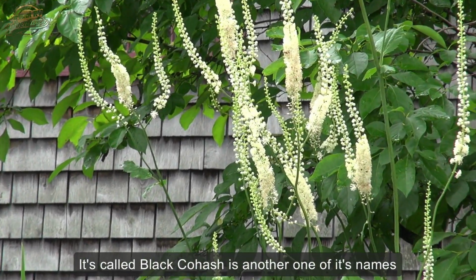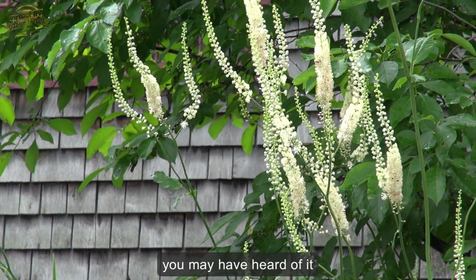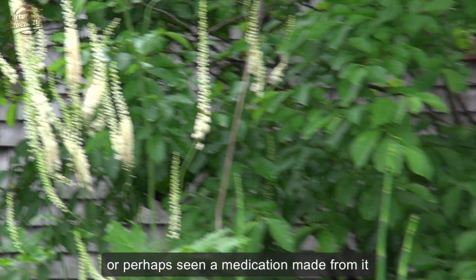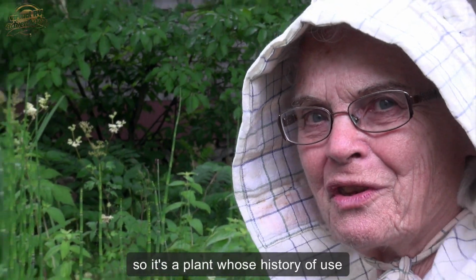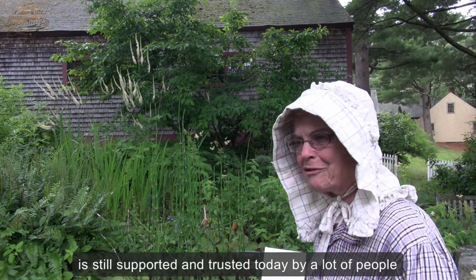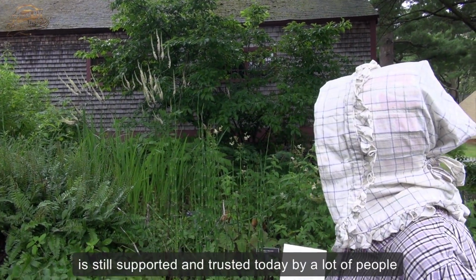And it's still being used. It's called black cohosh is another one of its names. You may have heard of it or perhaps seen a medication made from it. So it's a plant whose history of use is still supported and trusted today by a lot of people.